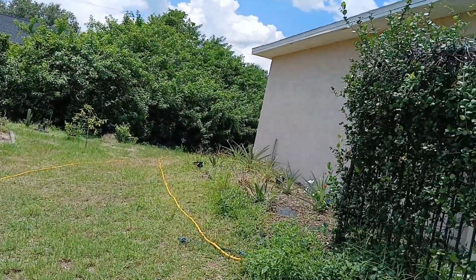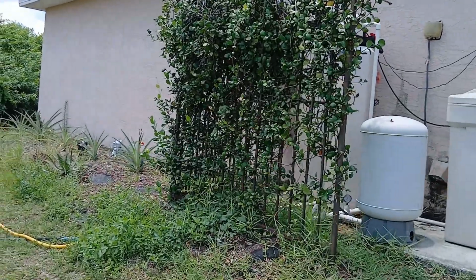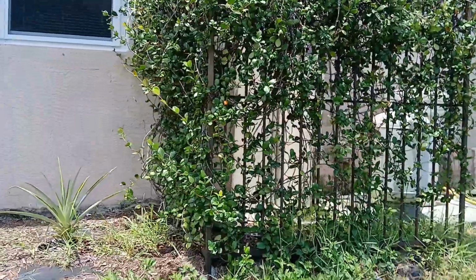So last month it did a fantastic job with the jasmine. It was all full and all beautiful with white flowers and white scent. Looks like right now it's at a standstill. There's not really any flowers on it right now.